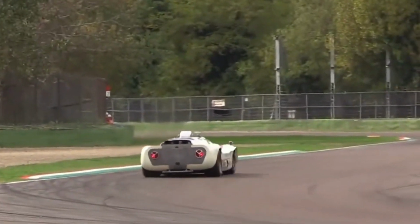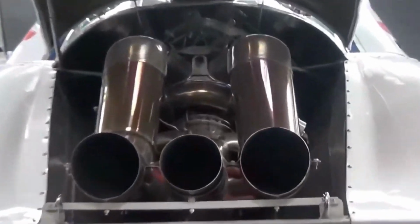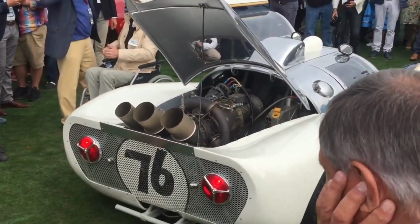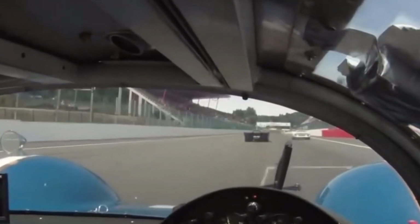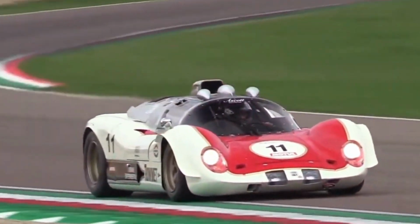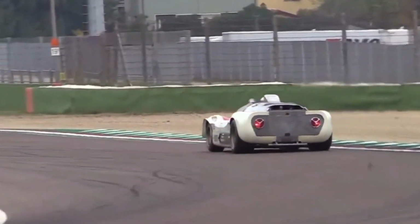But with this innovation came a whole new set of challenges. For one, the throttle response on a turbine engine isn't instantaneous. Unlike a piston engine, which can quickly adjust to throttle changes, a turbine needs time to spool up and respond. This lag was a huge challenge for drivers, especially in a race setting where every millisecond matters.